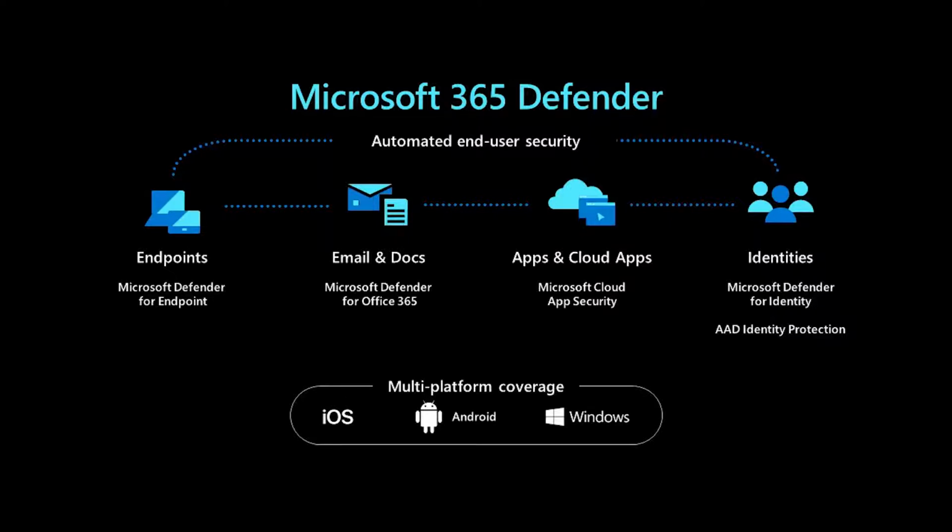Not only can you see that and visualize all in one place, you can also remediate any affected assets from the same console, making the time to discovery and time to response that much more effective.